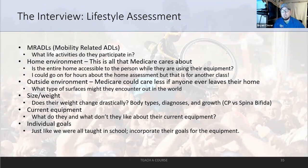Current equipment, what do they have right now? What do they like about it? What don't they like about it? I've had a lot of people that we've actually changed complete chair manufacturers because they're like, okay, well, everything about this, it just keeps breaking and we just need to try something else. And then you talk about their individual goals. Okay, so what do you want to be able to do with this equipment? Maybe it's a new injury and they want to get back to work. They want to get back to doing other things. All of that stuff needs to be taken into consideration.